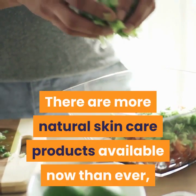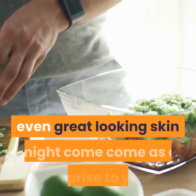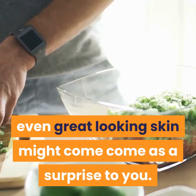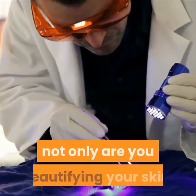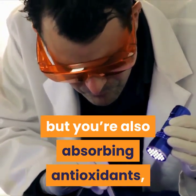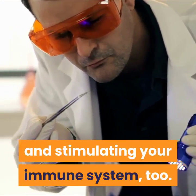There are more natural skincare products available now than ever, and their long list of benefits beyond even great-looking skin might come as a surprise to you. When you use natural products like this regularly, not only are you beautifying your skin, but you're also absorbing antioxidants, enhancing your skin's UV resistance, and stimulating your immune system, too.